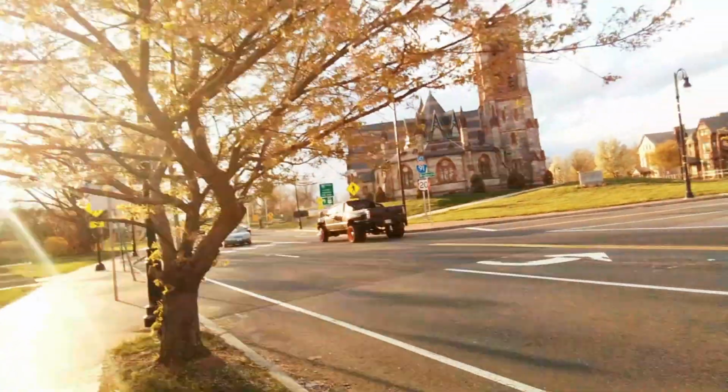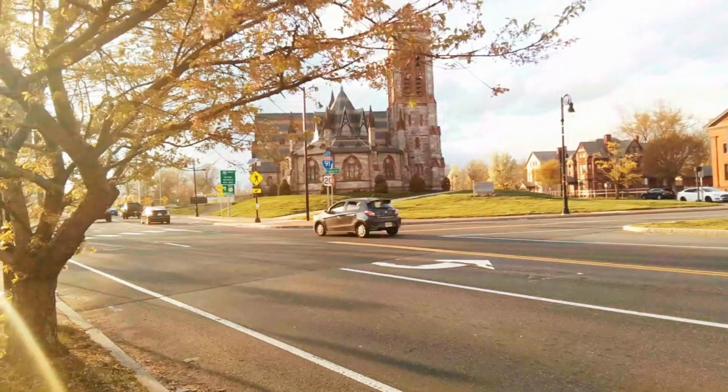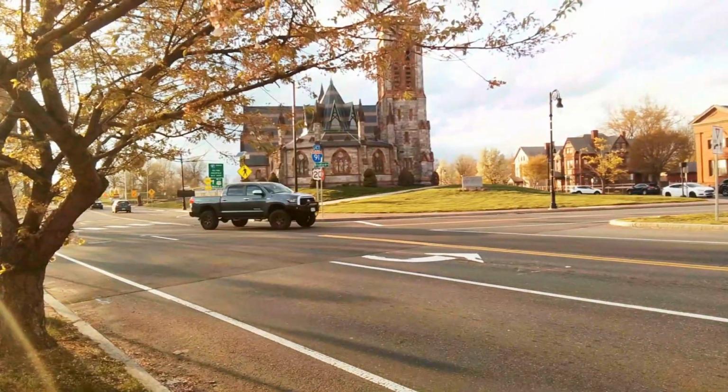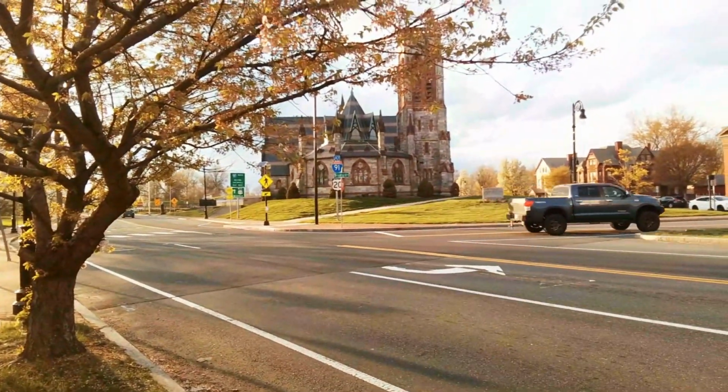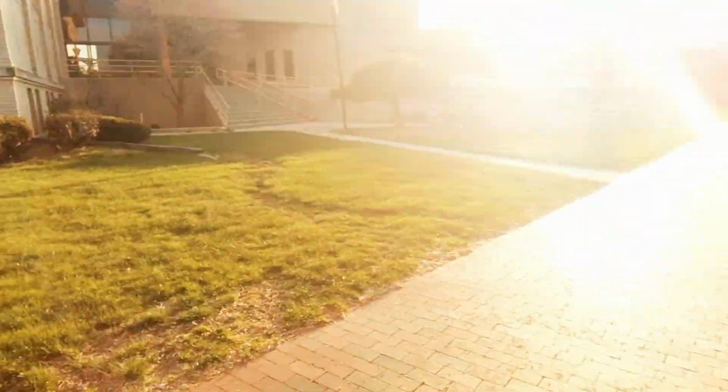And you get a great view of the cathedral from here, built as a memorial church in memory of the many ministers around Springfield, and many Protestant ministers that had served the community and had gone away by 1860 when it was built.